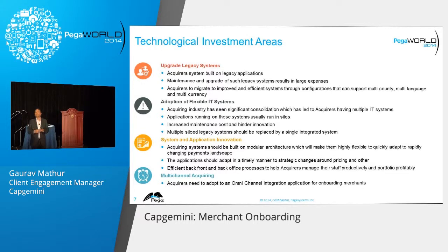Like recently, Vantiv acquired Mercury Systems. So what happens is you buy another acquirer. As you can see, the margins are low. If things are working well, they don't touch it. Let it work in silos. As long as you're making profit and there's no customer attrition, I'm going to stick to it. And then obviously, introducing new channels is an issue. Here's a legacy system, how do I get it onto a mobile platform or iPad, and so forth? So we believe that the solution we have come up with addresses all these areas.